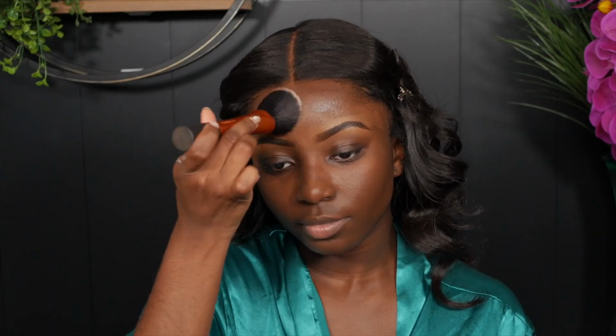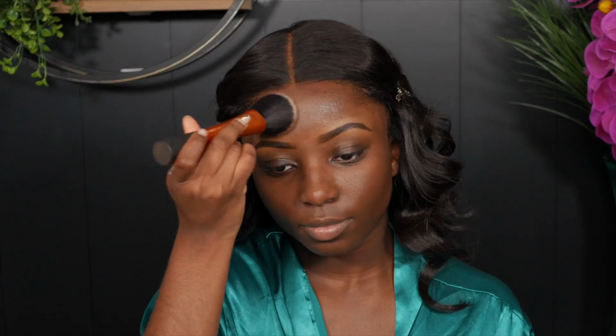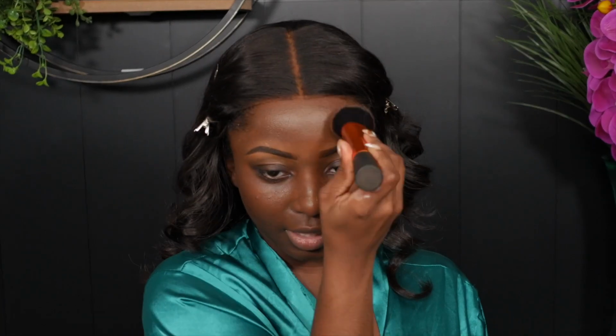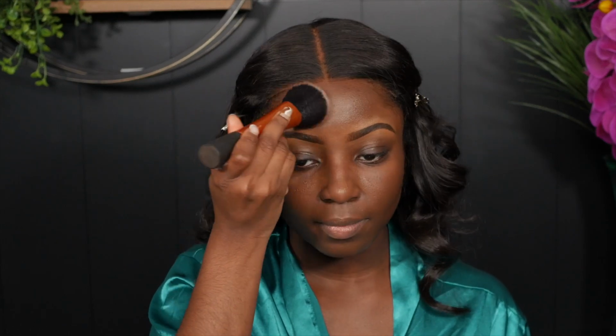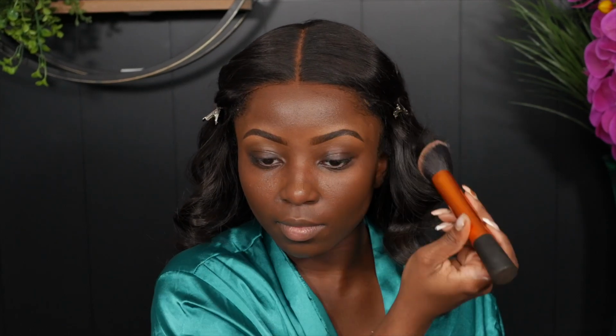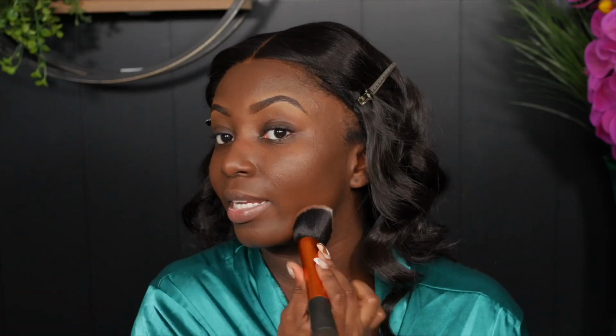Alright. And I like to leave the top for last because I like to work in sections just so nothing kind of dries out on me. And again, just pat. And as y'all can see, that's literally the perfect match to my actual skin color. Telling y'all, L'Oreal True Match, it will give you that true match, alright? I'm just making sure I'm blending everything out.